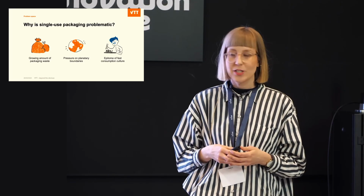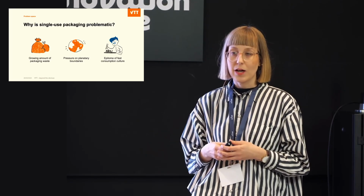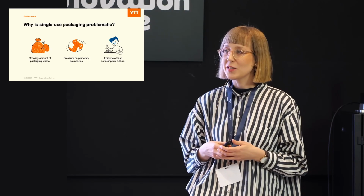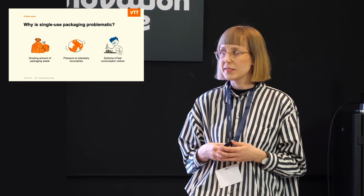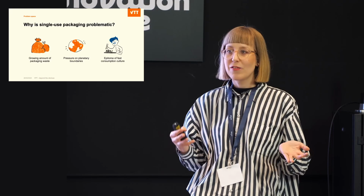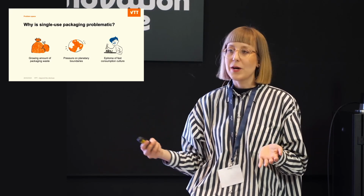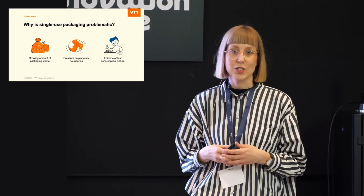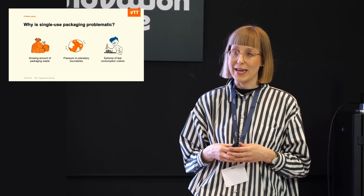In addition to this pure ecological impact, what our team often talks about is also how single-use packaging is almost like the epitome or the symbol of today's fast consumption culture. Because when you think about it, it's quite crazy. We've become very used to the idea that we can just, let's say, buy takeaway food, eat it, and then just discard the package like 10 minutes later. So it's accentuating a throwaway mindset.